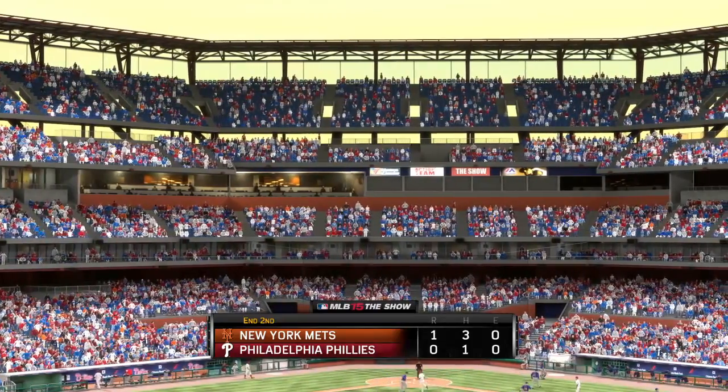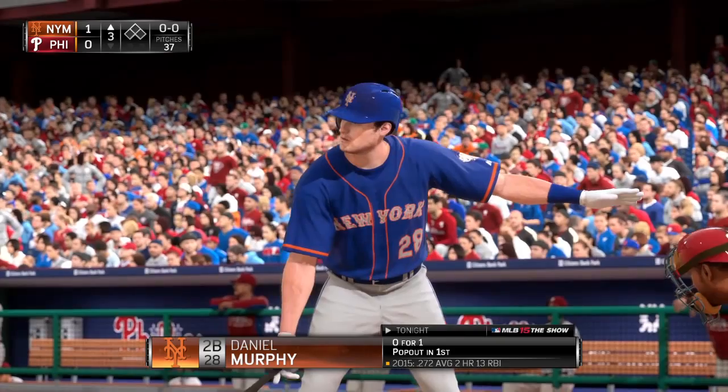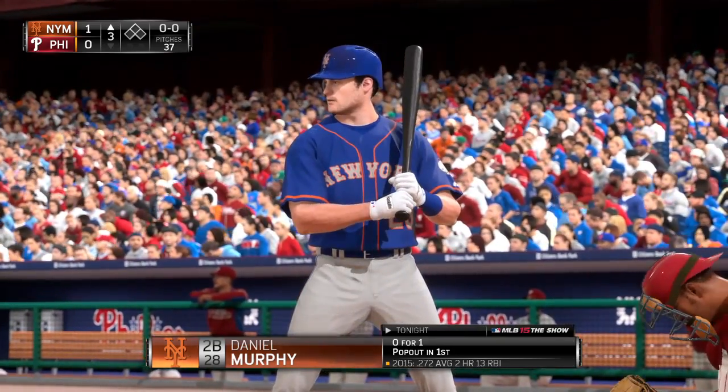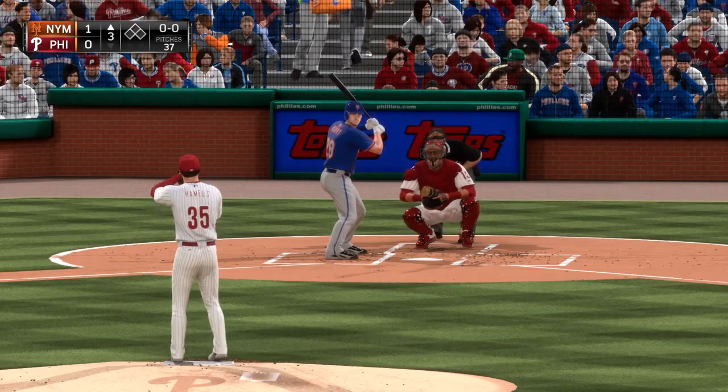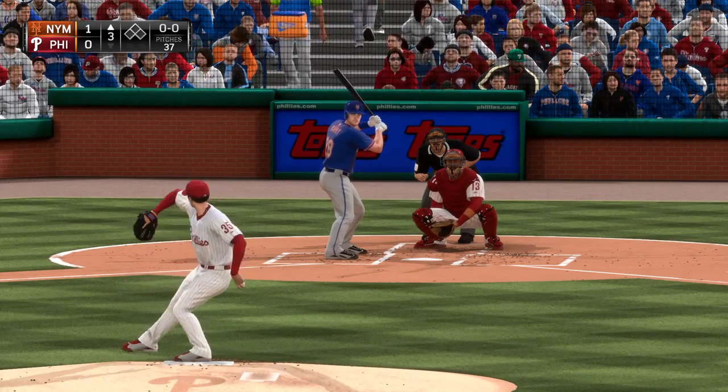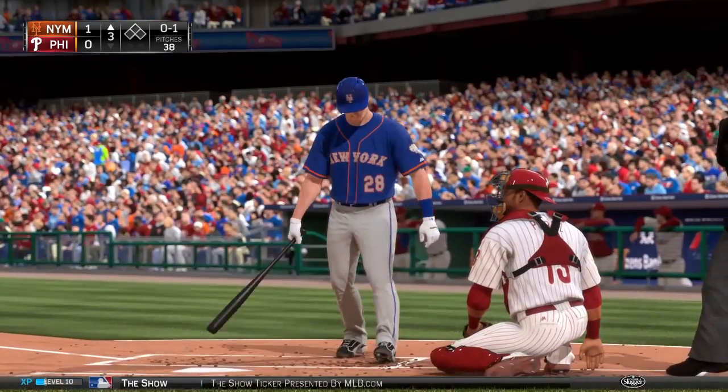Mets lead it by 1. It's Daniel Murphy, leading off for the Mets. He's 0-for-1. He popped up in the first. Daniel Murphy. 1 strike to Murphy.